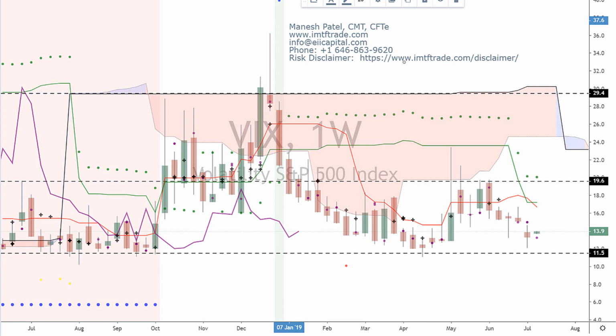As you know from our market update, we look at two different products to judge the U.S. markets. One is the VIX, which is the volatility index. It's an inverse relationship to the stock market. That means if the VIX is going up, then the stock market's going down, and vice versa. And then we'll look at the E-mini S&P 500 futures, and we may look at some other countries around the world too.